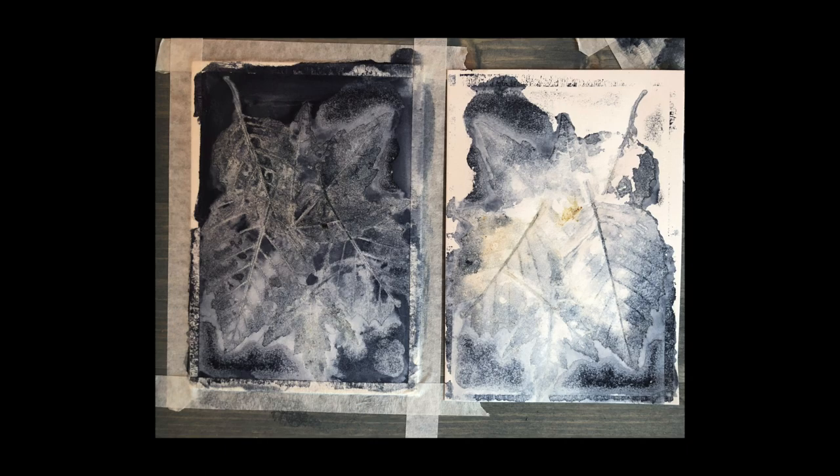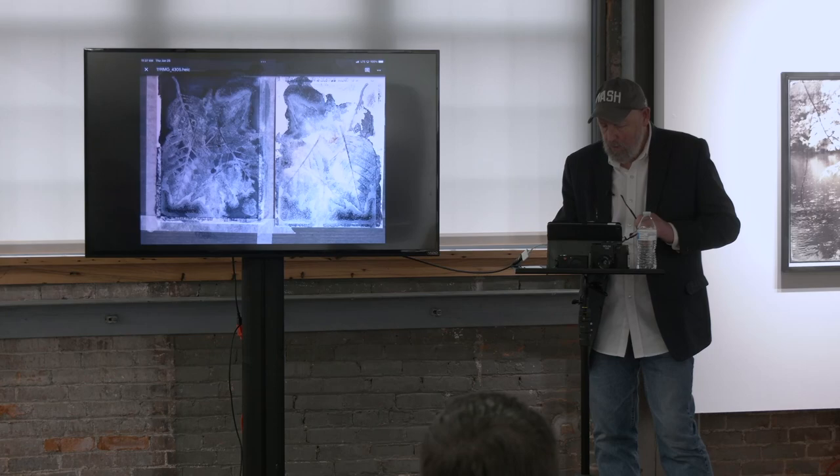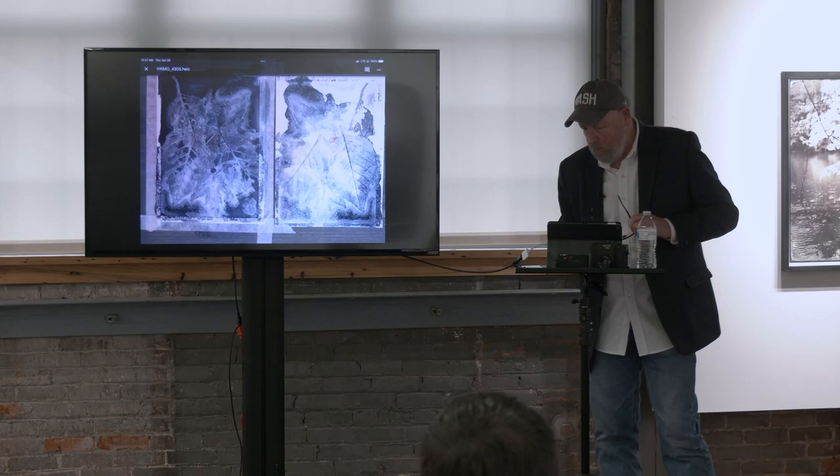I also like the way this chlorophyll or this dirt or whatever came off the leaves into the print. And that was kind of interesting as well. And then this was probably one of the only ones that I really kept as a leaf.